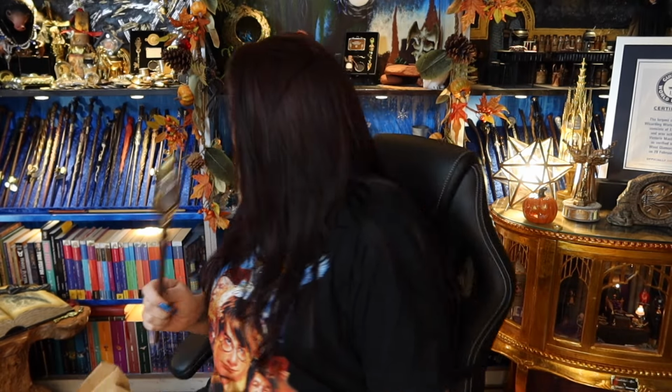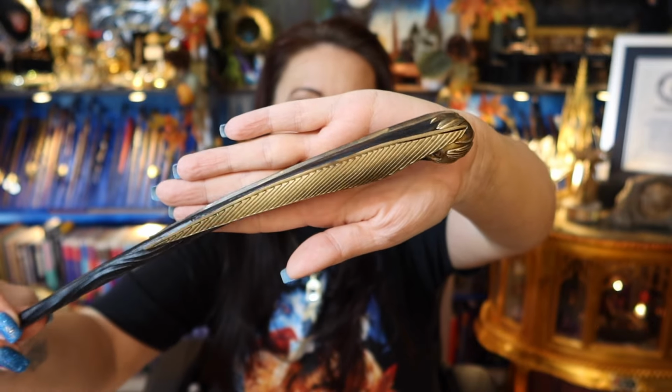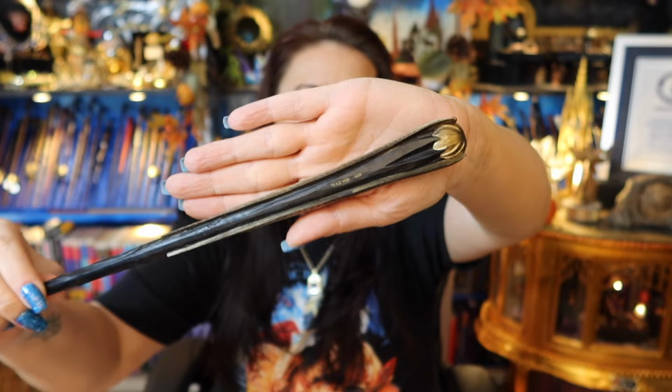I must admit, my favourite, which was exclusive to New York, was their golden snitch wand. This has always been my favourite. However, I've got a funny feeling that this Philosopher's Stone wand is going to rock it to the top of the list. This one is now available online and is available in New York and the UK. This one at the moment, as far as I'm aware, is only the UK. This one as well is only available in the UK.